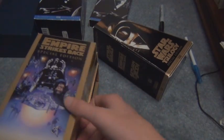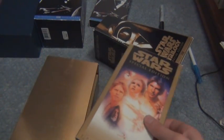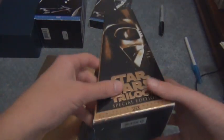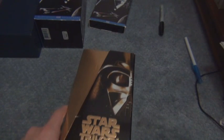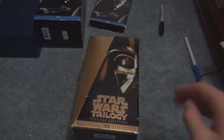The one thing I don't like about George Lucas's special editions, when this came out, he said it was the definitive version of Star Wars. It was the best way you could watch it. Then, a couple years later, he made the DVD special editions and said those were the definitive versions.